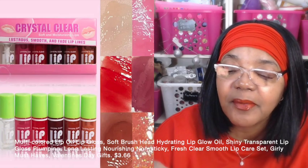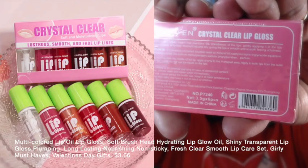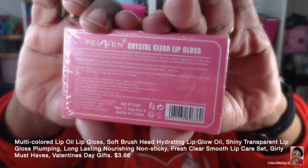But as I look at the box now, it says crystal clear lip gloss, but when I ordered it, it said lip oils, because you know I like the lip oils. And I thought it was going to be much bigger than this. What's a regular one? I thought I had a regular lip oil here. Yeah, see, here's the regular ones that I get. And look at the difference in size.